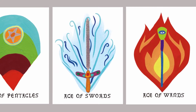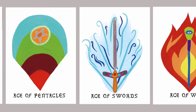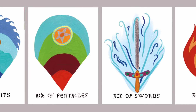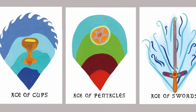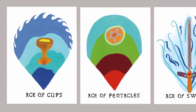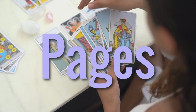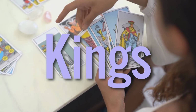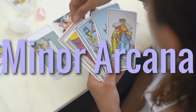Each of these 4 suits has 14 cards. These 4 suits also represent our 4 elements, namely fire, air, earth and water. Each of the suits has cards from aces to tens and then court cards, which include the pages, knights, queens and kings. These in all comprise the 56 Minor Arcana cards.